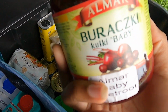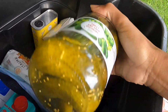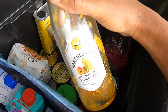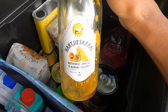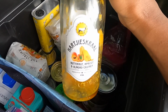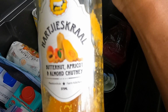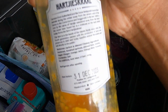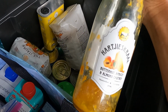It's from, I don't even know where it's from, some sweet and sour gherkins. Like I said, I love pickled stuff. So here's some gherkins. I have some chutney, and this chutney, oh my gosh, it is so good. There's just a little bit here. I'm taking it with because my friend went on a road trip and she bought this and brought it back, and it's absolutely delicious. Look at that, butternut, apricot and almond chutney. I'm not really a chutney fan, but this was hitting all the right spots. I'm looking forward to stocking up on this item.